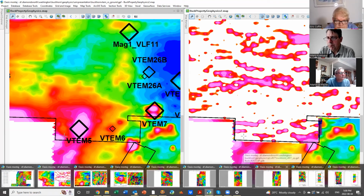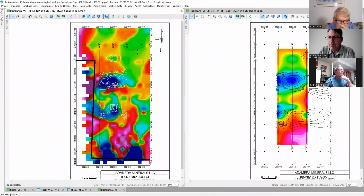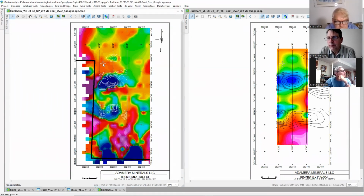I'm going over here, M27. And this would be the one. Okay. So basically, this is the SP data. This is the mag data. This is the VLF contours over here. And these are the SP contours.